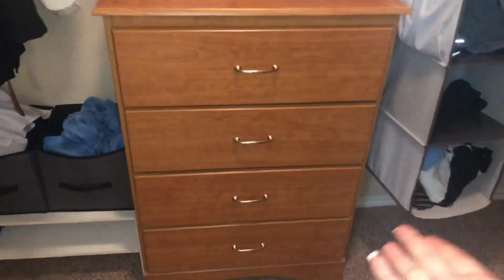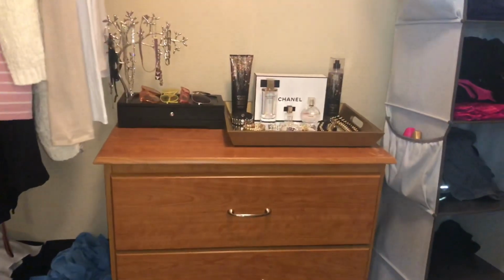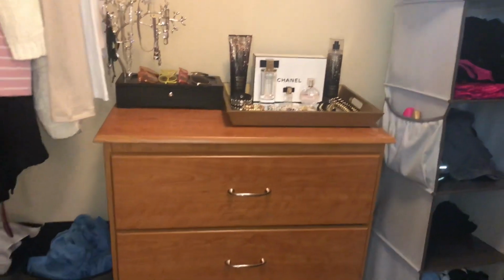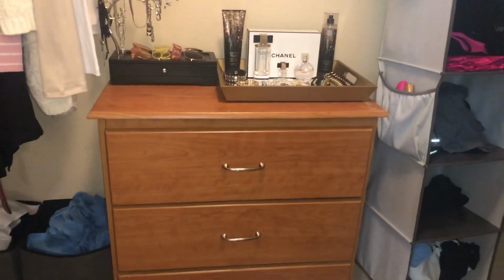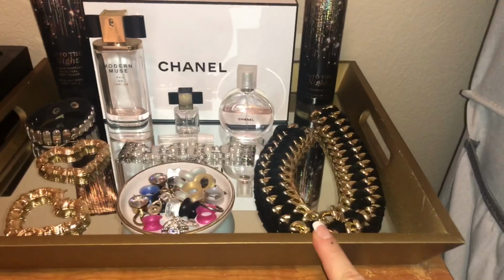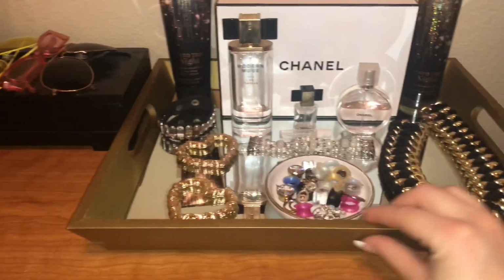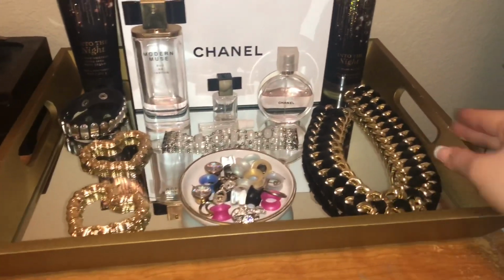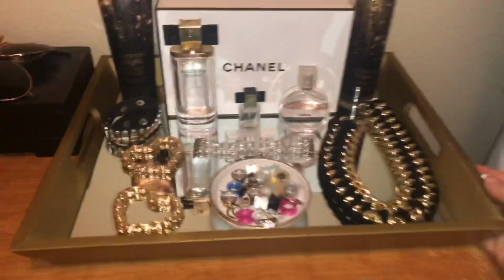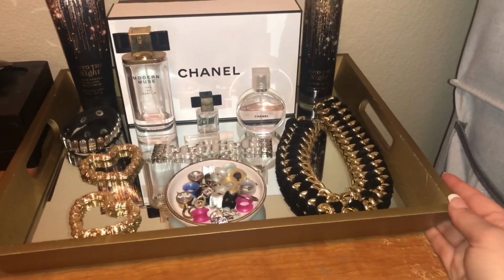I have my dresser inside of my closet just because I don't like the clutter in my room with too much furniture. So this is my dresser. And I just bought this tray at Walmart. It was on sale from all of the holiday stuff. It's a wooden golden tray and it's mirrored, as you can see. It is so beautiful. I got it on sale for $5.